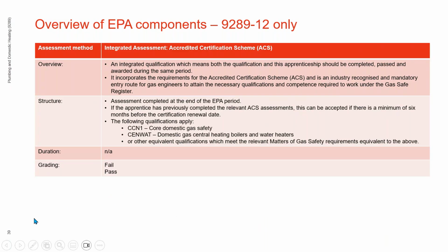Again, I must apologise, I'm skipping between one slide and another, so I've got a few glitches on this today. So I hope everybody can hear and see what we're doing.